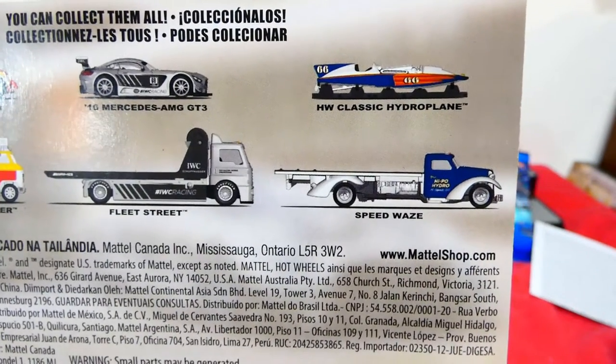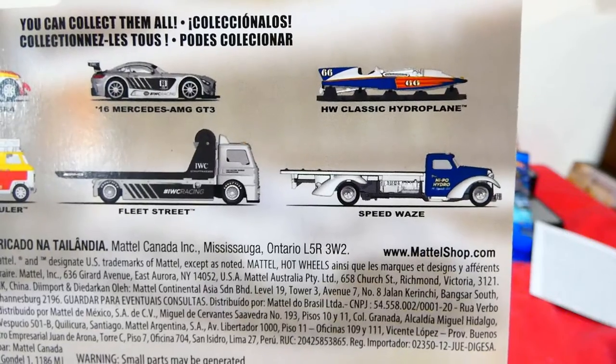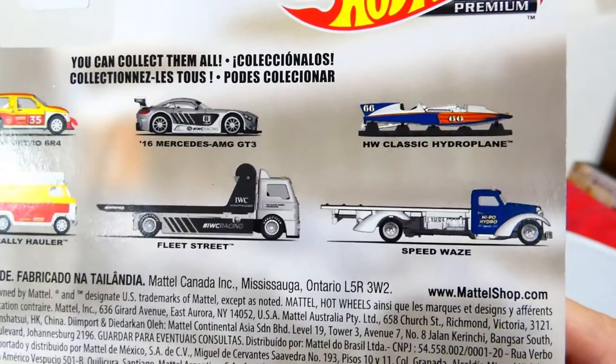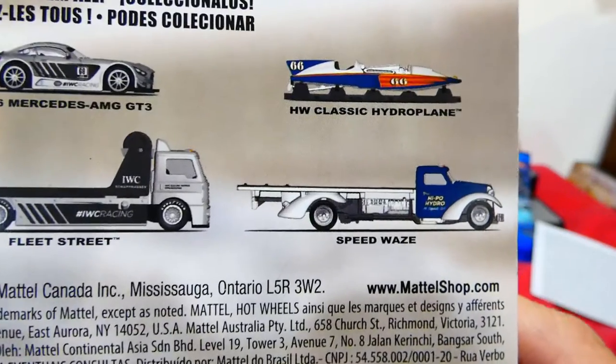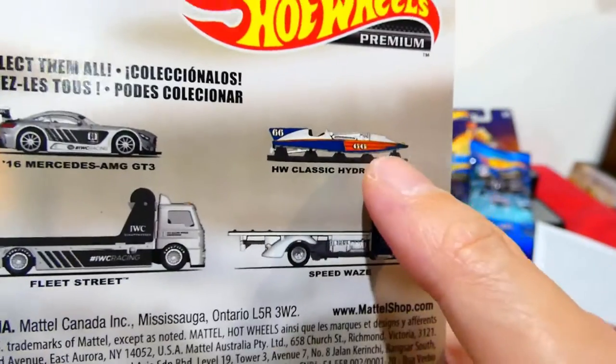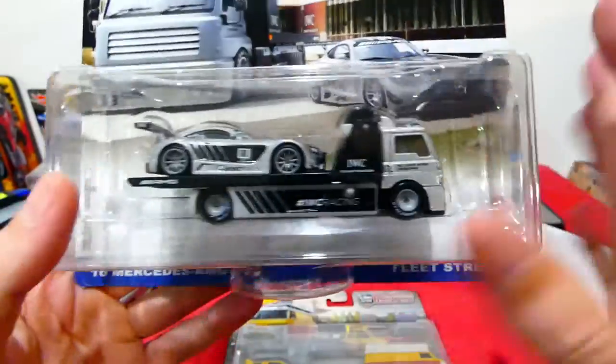So yeah, don't want to pay $20. I think they're $21 now. But I picked these ones up for $15, so thankfully they weren't all overpriced. I'm not wasting money on it if that's what I'm getting for the vehicle.